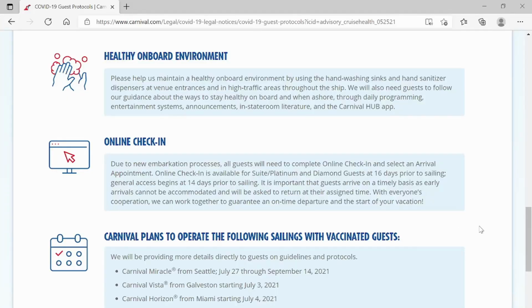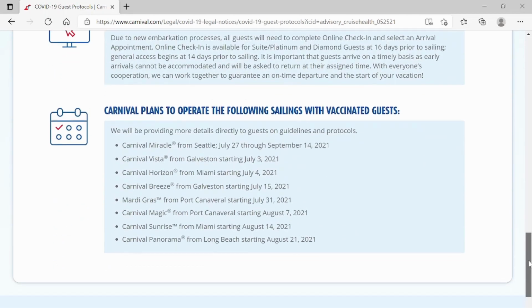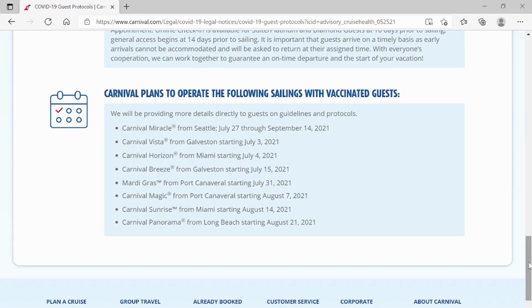All right, and the last section is Carnival plans to operate the following sailings with vaccinated guests. Now, we've put out Carnival's sailing plans before, so we can just go over this pretty quick. But the fully vaccinated sailings will be aboard the Carnival Miracle from Seattle. That's going to be Alaska. Carnival Vista from Galveston. Carnival Horizon from Miami. The Carnival Breeze from Galveston.